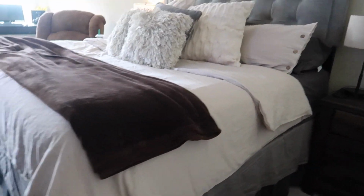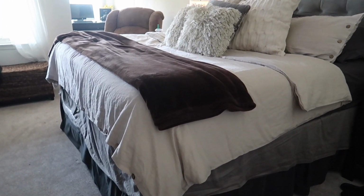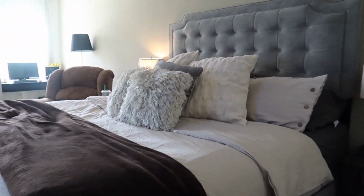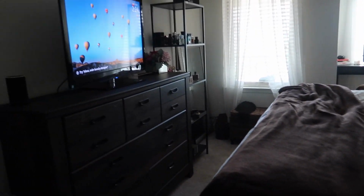We have a king size bed, and I don't know why they don't make sheet sets larger than a king size bed so it can fit the whole bed. But yeah, I'm trying to figure that out too. So that's what it looks like. It's definitely a little moodier in here.